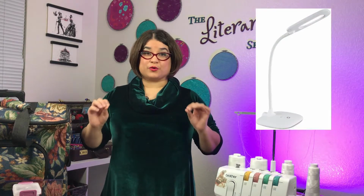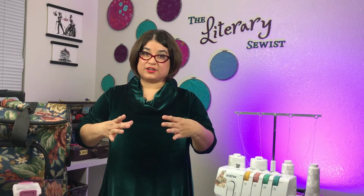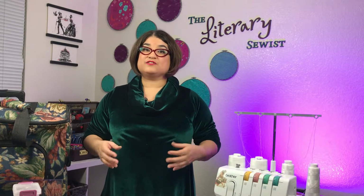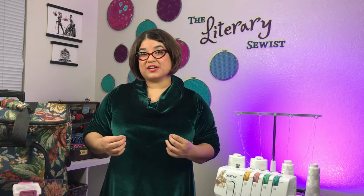An OTT light for your sewing space. Most sewing machines come with a little light bulb that lights up the space that you're working on. An additional OTT light gives you nice, clear, crisp light so you can see everything that you're working on in HD.